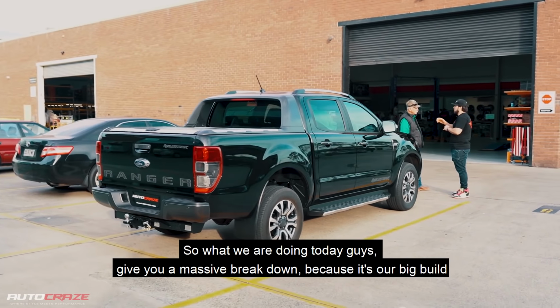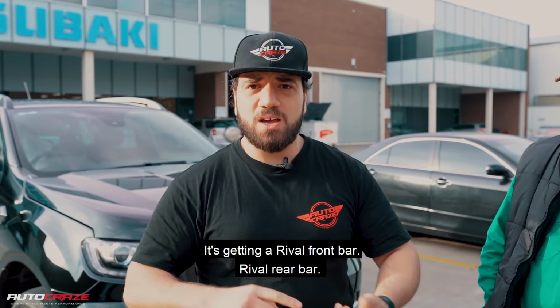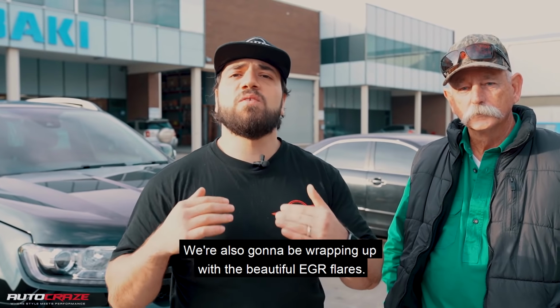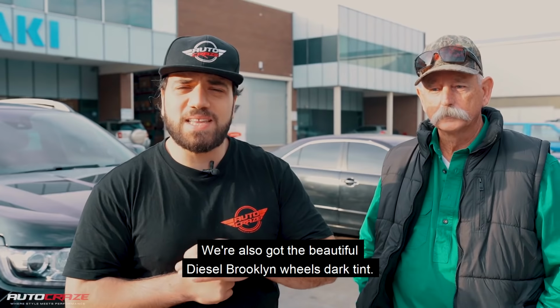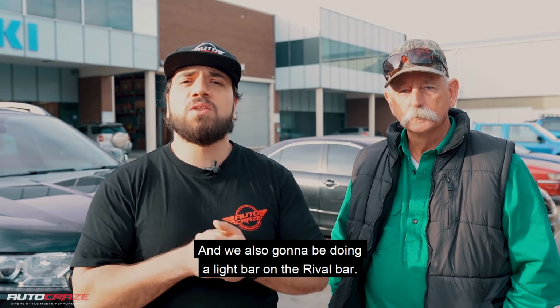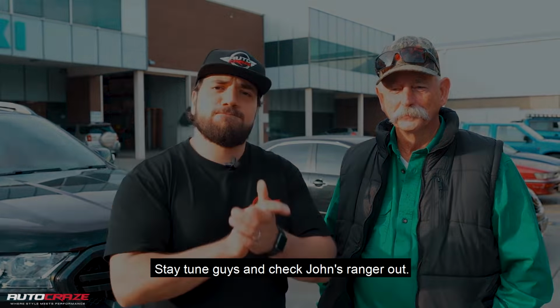So what we're doing today, guys, just to give you a massive breakdown, because it is our big build. It's getting a Rival front bar, Rival rear bar, a Dobinson 2-inch lift with 300 kilo on the rear. We're also going to be wrapping up with beautiful EGR flares. I've also got the beautiful Diesel Brooklyn wheels in dark tint, wrapped with the Nitto Ridge Grapplers. Also a bonus scoop, and we're also going to be doing a light bar on the Rival bar. Stay tuned, guys, and check John's Ranger out.